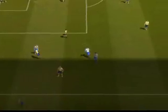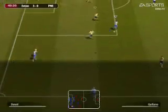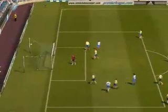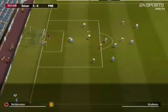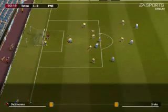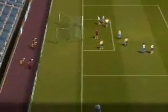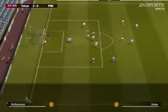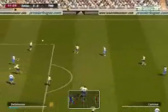Break them down there. Danger averted. The ball out for a throw. Throw taken long. A touch from the keeper. Goalkeeper needs to be alert here. Corner given. Off his line to punch clear the corner.